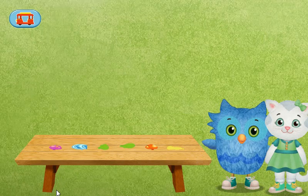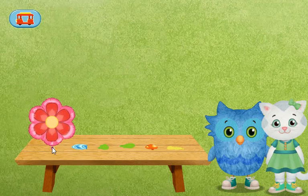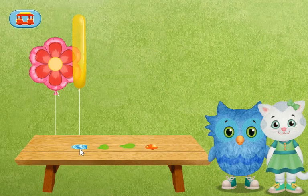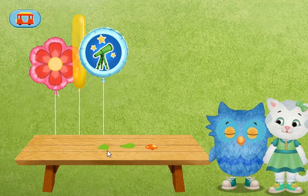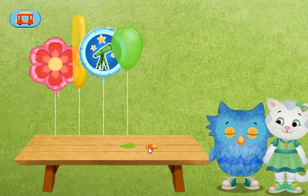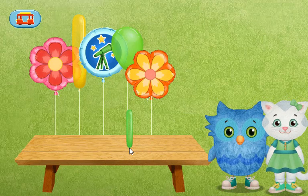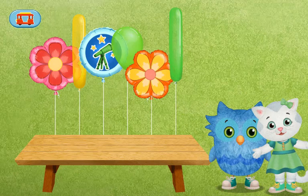Up some balloons for everyone! Hoo-hoo! Thanks for helping, Hoo-hoo! Happy Neighbor Day!